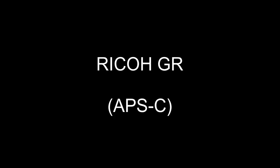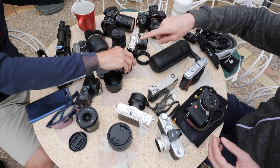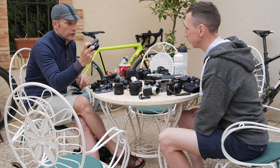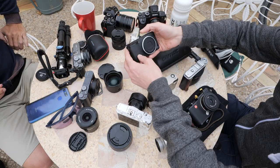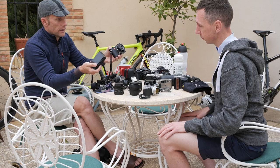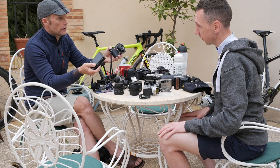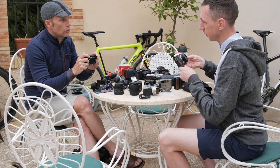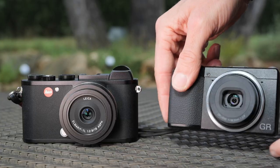Next, we have a tiny Ricoh GR. This is the Ricoh GR3, 28mm fixed lens, folds away, f2.8, you're ready to shoot in about half a second. It's the same as this, significantly smaller. I don't know of any other camera as small as that that has anything like the same kind of image quality. Personally, I prefer it to Fuji image quality. The JPEGs and the RAWs are both really good. They are expensive.